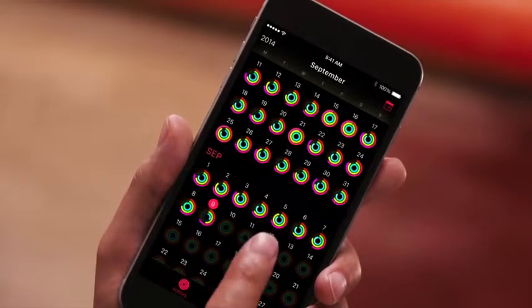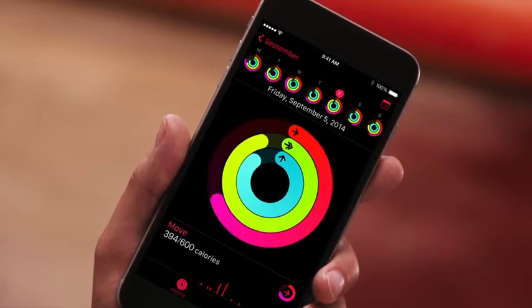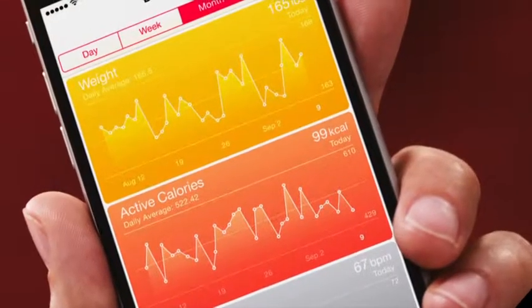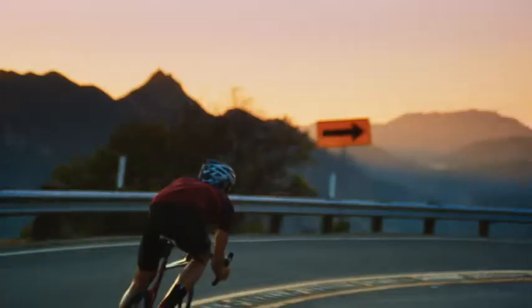The fitness app on the iPhone stores all your activity data and lets you see your workout history whenever you want. It also shares your data with the health app, where it can be accessed by health and fitness related third-party apps.